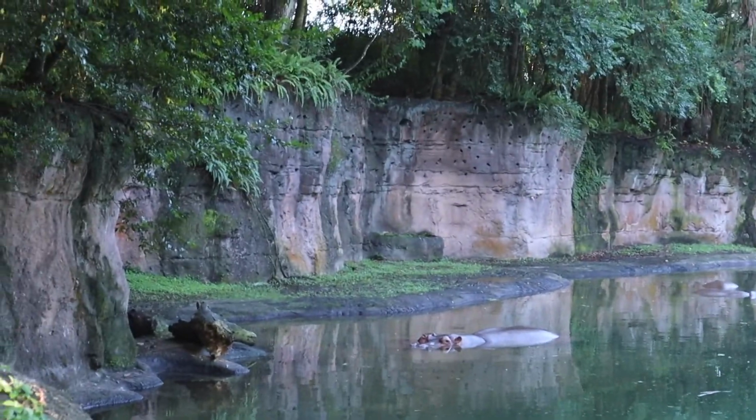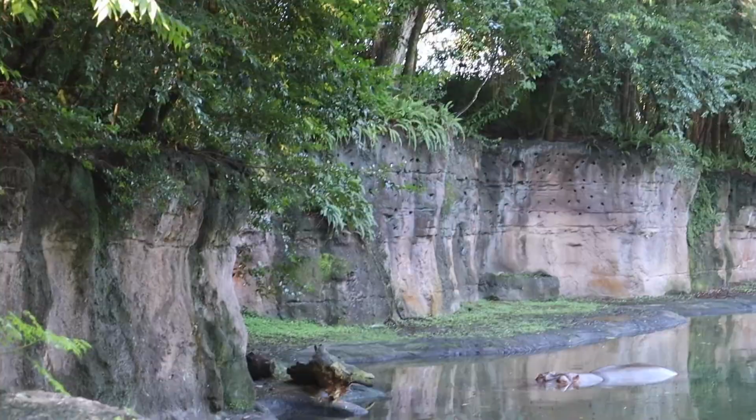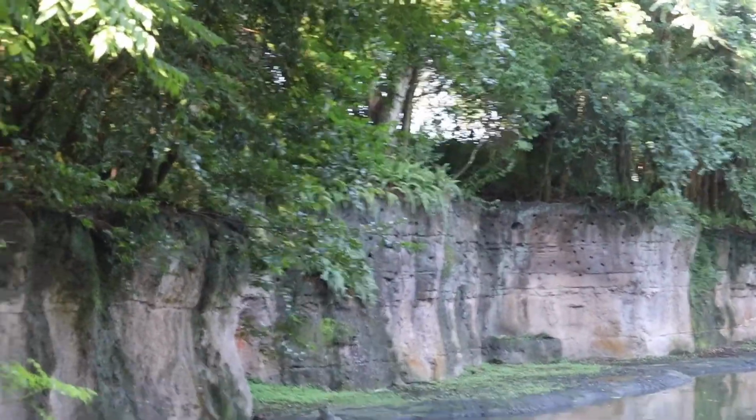Let's see if we can find the baby. What's up with this one right here? A group of hippos is known as a bloat. I can't tell if it's the shadow.